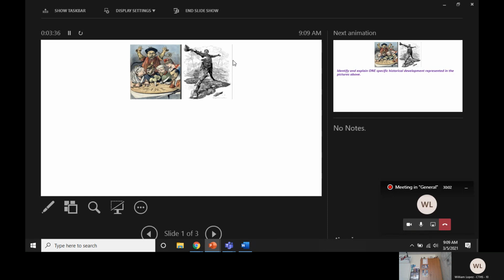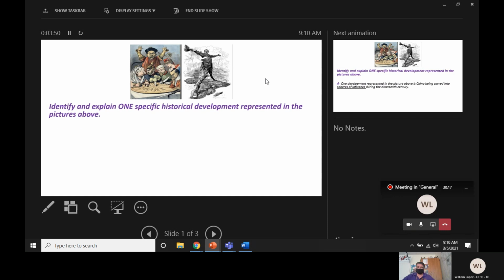So I got some samples here. Before we do this SAQ, I got some samples, and these should look familiar. This is the last SAQ we did over the age of imperialism. So hopefully this stuff's still kind of fresh. So the first question, you had these pictures. You had one of the guy standing over Africa. That's Cecil Rhodes over here. We actually showed these in the PowerPoint. You've got China being kind of knifed up. And the question said, identify and explain one specific historical development represented in the pictures above.